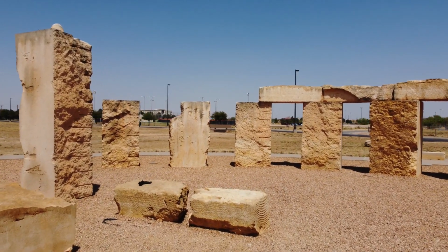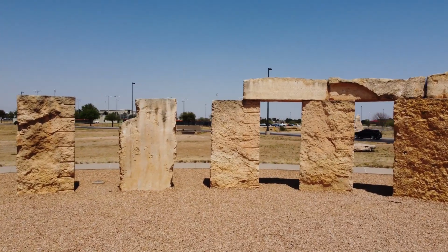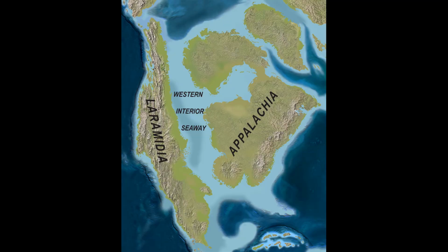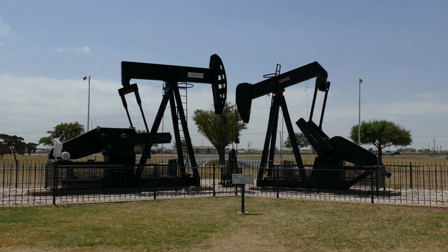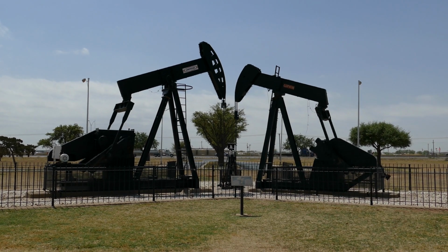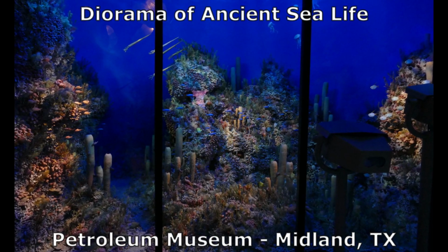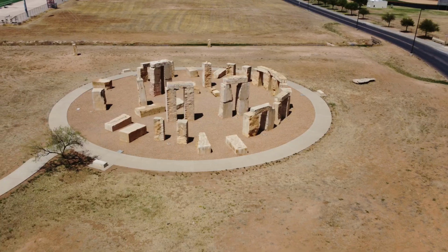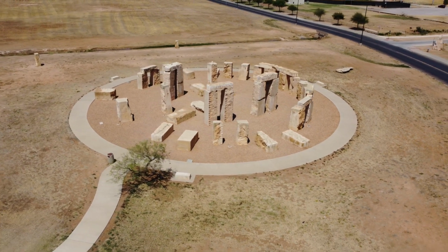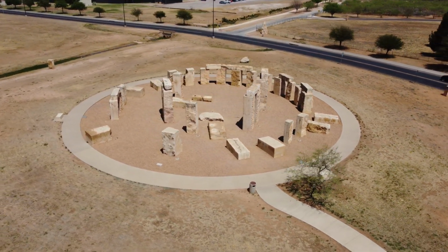As stated previously in the video, this area of Texas was once the site of an ancient ocean called the Western Interior Seaway, which stretched up through Canada. Easy to see how Texas ended up with an oil industry with these large petroleum deposits. The Odessa henge stones are made of limestone, a form of calcium carbonate, and contain bits of fossilized ancient sea life. Like the original henge, and unlike the Ingram henge, the Odessa henge has astronomical significance as well.